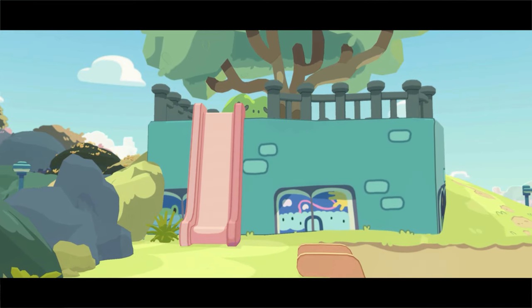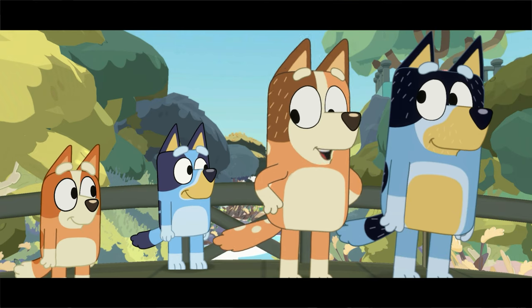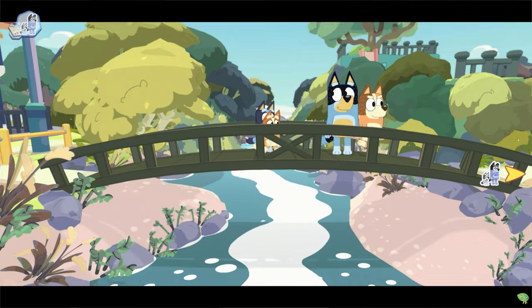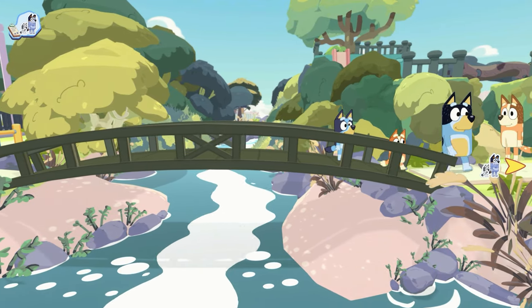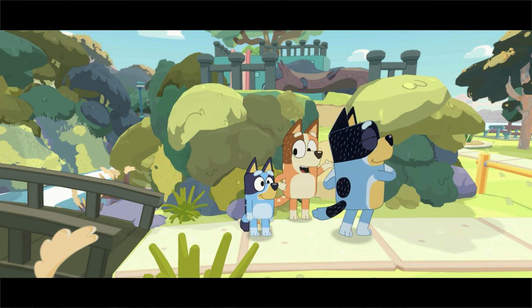Let's go to the top of the slide hill. Oh, yeah. We'll be able to see the whole park from up there. All right, let's head up there and see if we can spot Muffin and Stripe. Okay.